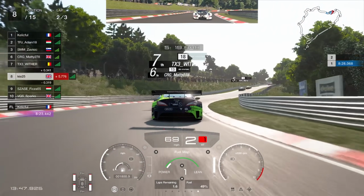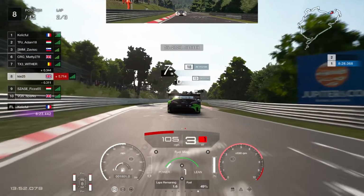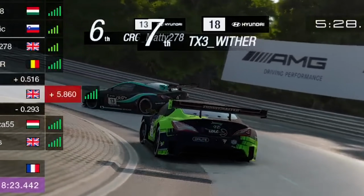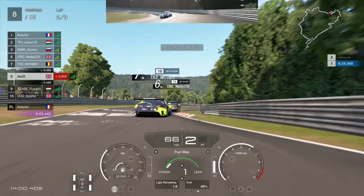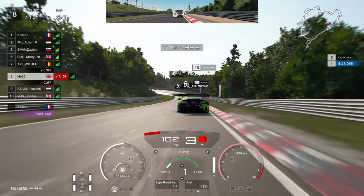Again, now the TX3 driver is going to have to slipstream to Matty, but Matty's obviously done quite a lot of fuel saving, over a lap and a half of fuel saving, so he can push on now and see if he can catch up to P4. But looking through there, he nearly loses it, he nearly drops it. Again, them corners are so tricky because of the banked corner. They're very easy to make mistakes.